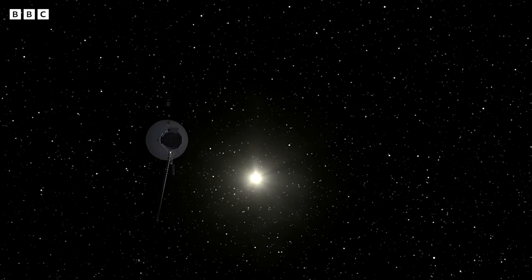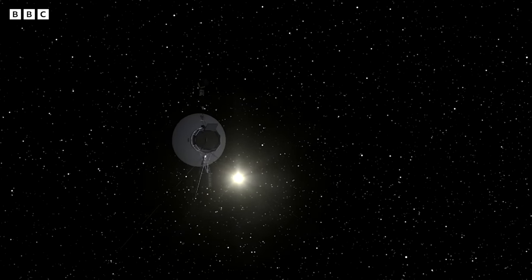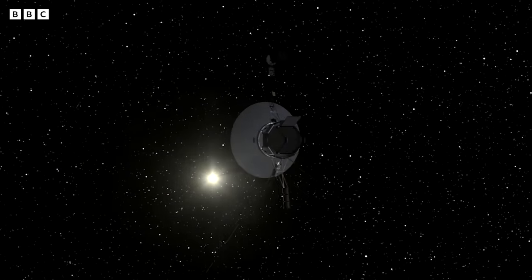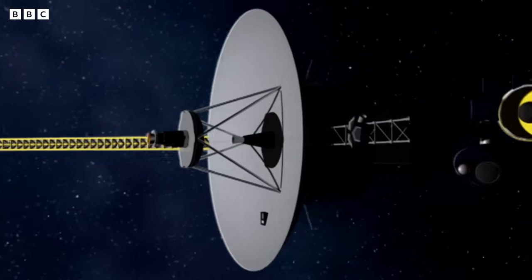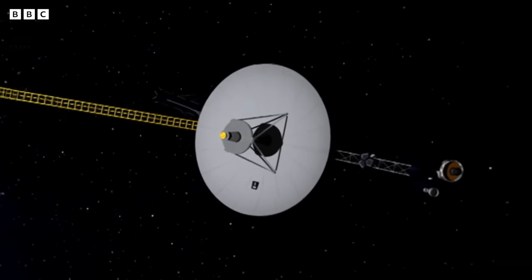Long after their power has gone, the Voyagers will continue to rush away from us, monuments to human endeavor and exploration, heading out towards the stars. Voyager will continue its little journey in the interstellar space, way past when we maybe as a species will cease to exist, when we might move to a different planet. It'll keep going and going forever.